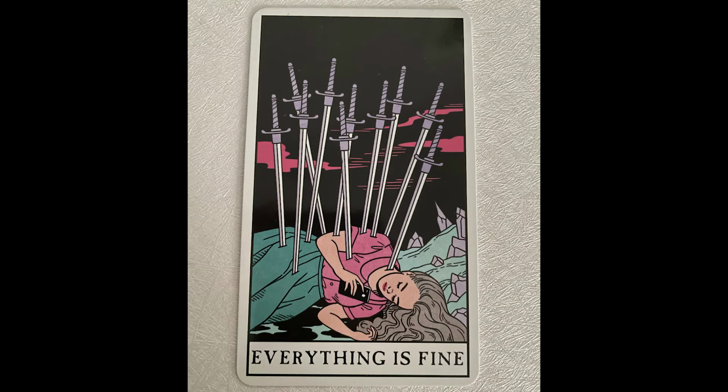She's been stabbed by 10 swords, and she's still looking for some distraction on her phone so she can ignore the pain and pretend that everything's okay, even though it is definitely not. And I think that speaks to something that a lot of us do. Ignore the pain and maybe it will go away.